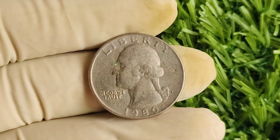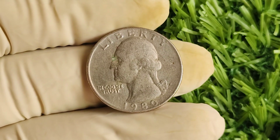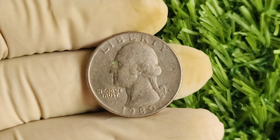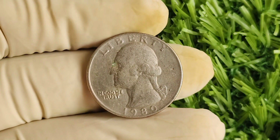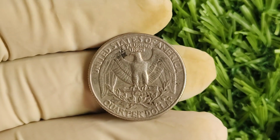We talk about turning your pocket change into serious payday cash. Now I know what you're thinking. A quarter? Worth how much? But today, we're diving deep into a Washington quarter from 1980 that, believe it or not, is worth a jaw-dropping $1.9 million on the current market.